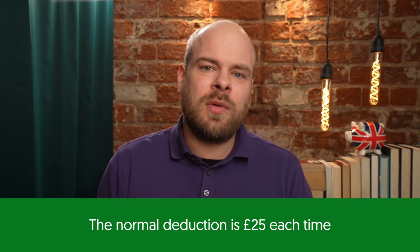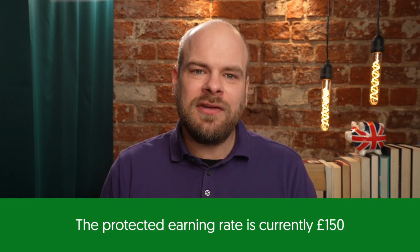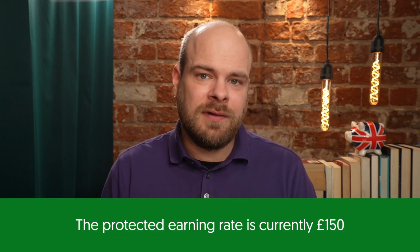The normal deduction is £25 each time. This is what's stated on the UK government website, but it is not set in stone. You may also have to pay an additional £1 admin cost to your company for arranging the transfer to the court. The protected earnings rate is currently £150. If you're paid below this amount, you will not have anything taken out of your take-home pay. This limited amount is protected to make sure that you can pay for essentials such as food or rent.